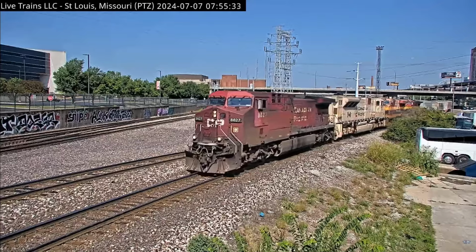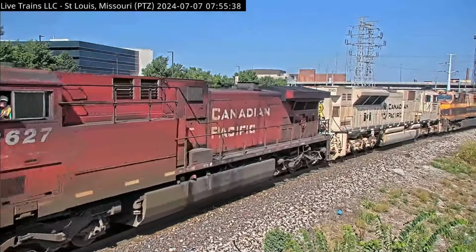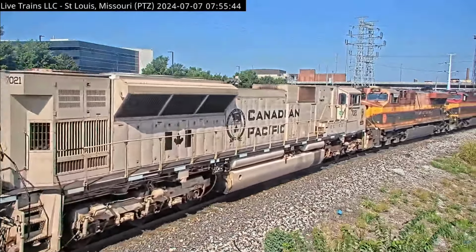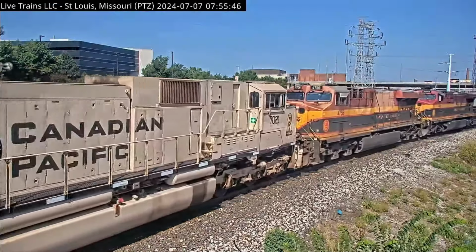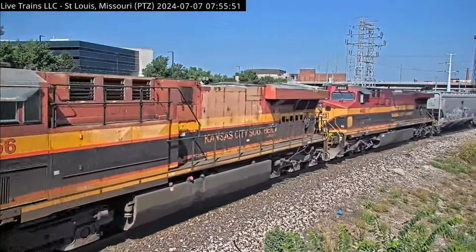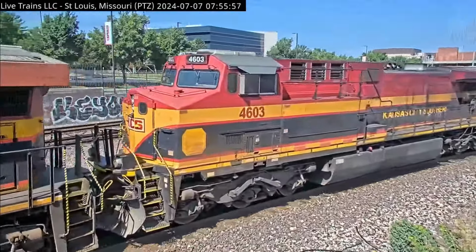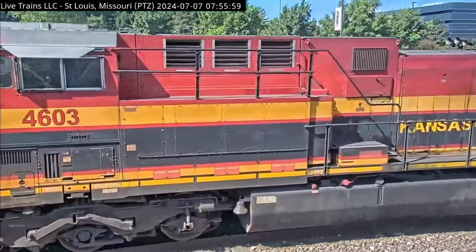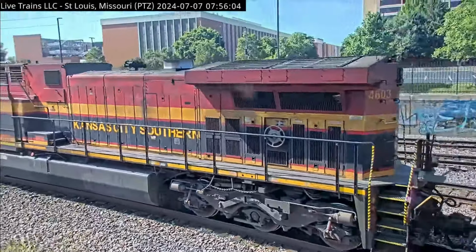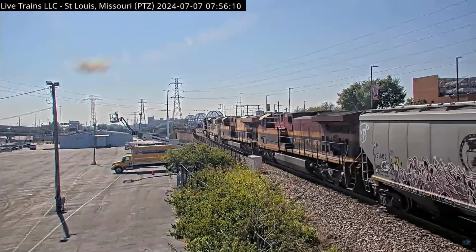We caught CPKC 7021 in St. Louis. For those who don't know, in 2019, Canadian Pacific unveiled 5 specially painted EMD SD70ACU locomotives to honor the Armed Forces' culture and history. These locomotives feature paint colors and patterns inspired by military vehicles, intended to remind viewers of the sacrifices made to protect freedom. CP 7021 in particular wears the sand color used by the Canadian and US armies on equipment in arid climates.